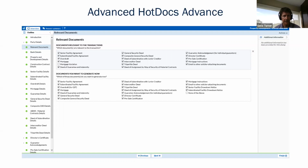And so using HotDocs, we can set up the questionnaire so that it's not just doing one document at a time, but you can actually choose all the documents that are relevant. You can choose which documents you want to generate now, so you could come back in and out and do some now, some later. And down the left-hand side, the outline will actually adapt according to which combinations of documents you've chosen. So you'll only get asked for the information that you actually need at that time. So for some of the stuff, which I think, to be honest, is where law firms will have to focus more in the future, that's why we think HotDocs is such a great tool.